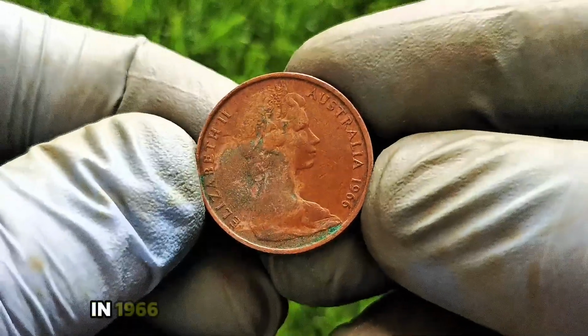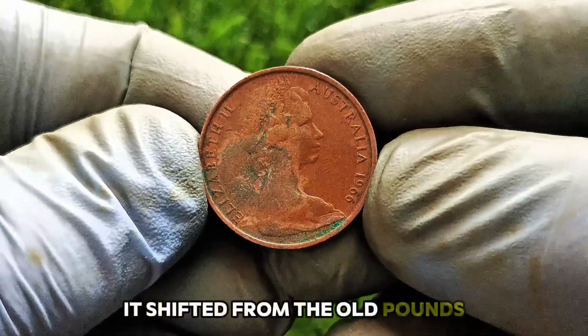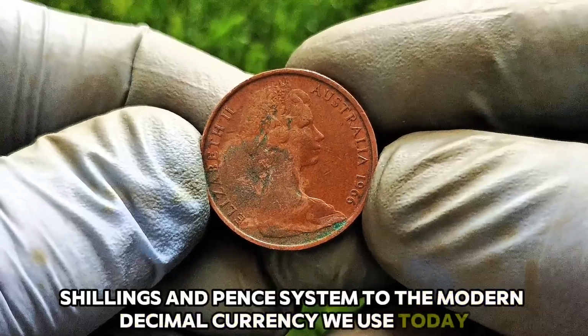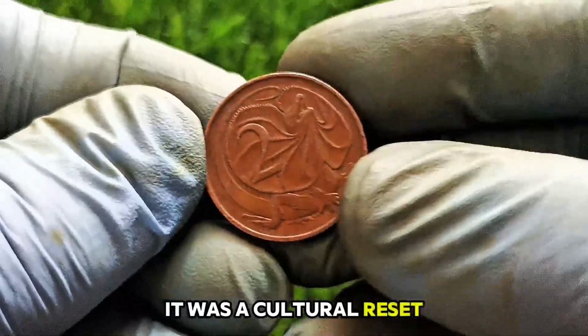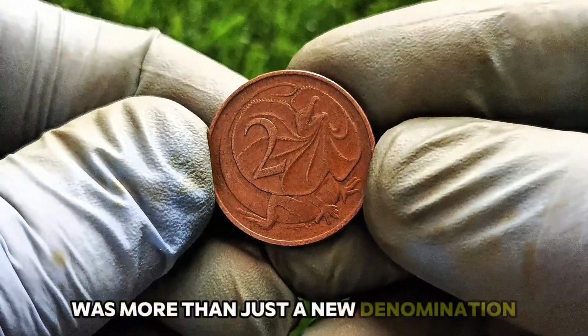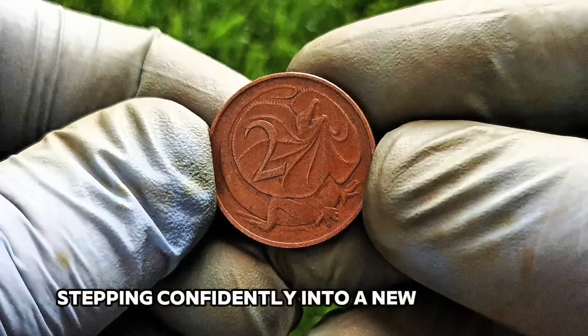In 1966, Australia made a massive leap. It shifted from the old pounds, shillings, and pence system to the modern decimal currency we use today. This wasn't just a change in counting. It was a cultural reset. And the very first 2-cent coin minted that year was more than just a new denomination. It was a symbol of modern Australia stepping confidently into a new economic era.